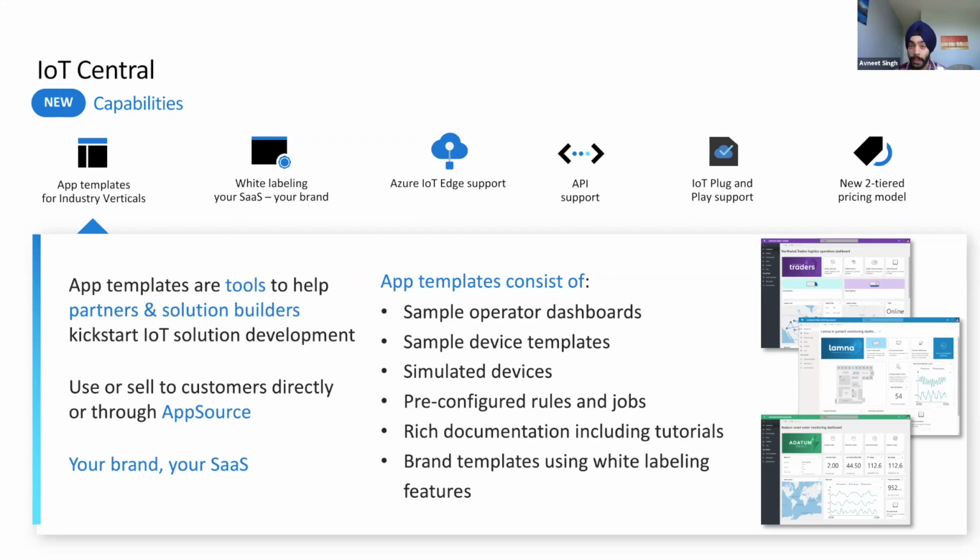IoT plug and play, I briefly mentioned this as well. This allows you to, again, seamlessly connect a variety of different sensors that are supporting IoT plug and play within IoT Central. And then the last one is a more predictable pricing model, which we've built now with a two-tier pricing model that allows you to select based on the device volume as well as the message volume that you'd be sending. So briefly talking about app templates here.